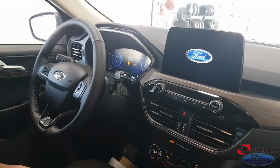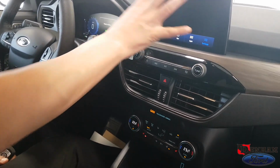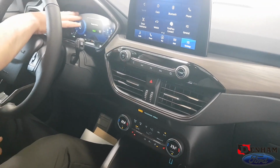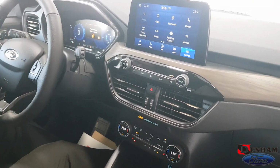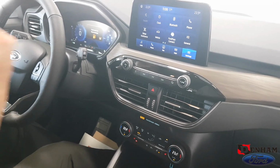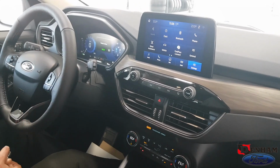So you have your ambient lighting down here, which is in the blue. You have your navigation that comes up on the screen. But it says right on the screen that it's ready to drive. It gives me information regarding my battery or my engine. And this vehicle will seamlessly go between the two engines to give you the best possible fuel economy.